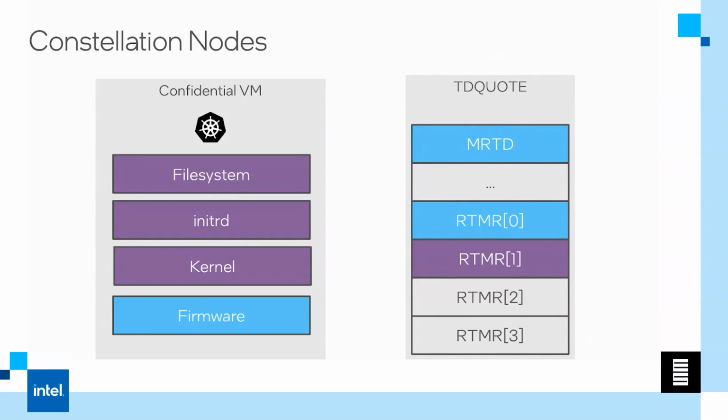In the end, a Kubernetes node can be requested to provide the TD report from the CPU that can be verified against the ground truth of the expected RTMR values. Those values are being generated during the build time and can be linked to source code directly via reproducible builds. So in short, a Constellation node can be verified about its exact identity and integrity using the TDX remote attestation feature.